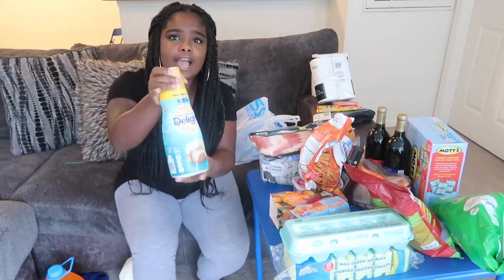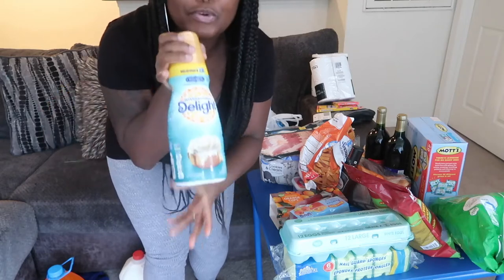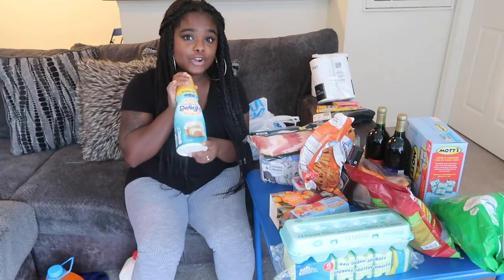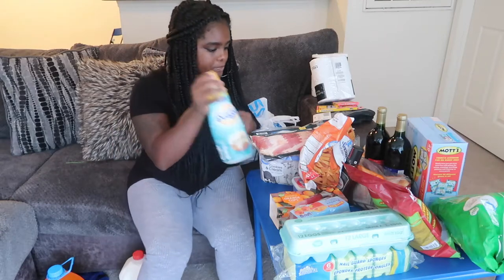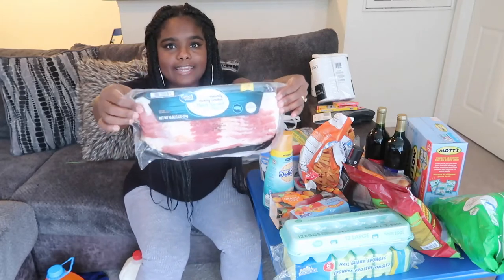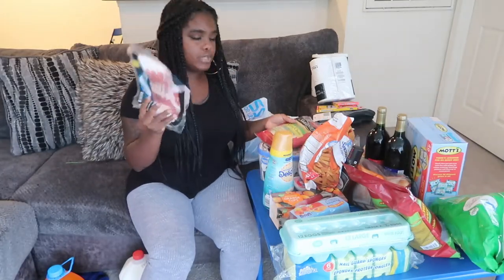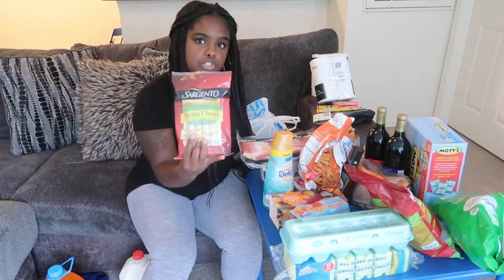So the first thing we got was International Cinnabon Creamer. We've never tried this before, but I like cinnamon buns and DJ likes cinnamon buns, so we're gonna try this. I feel like it's gonna be good. So yeah, Cinnabon Delight Creamer. And then we have thick sliced bacon from Walmart. This was only $3.74 because you know bacon can be really expensive, but we like to have bacon and eggs.